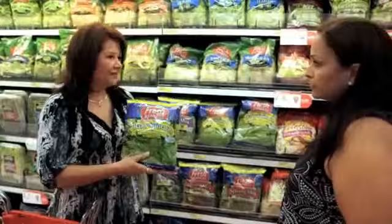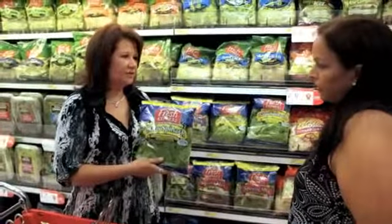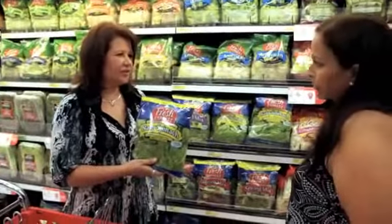The darker the leaf, the healthier the vegetable in general. So you always want to go for the dark green vegetables. I know a lot of people love iceberg lettuce. Iceberg really does not have a lot of nutritional value. No, it's water, and that's about it.